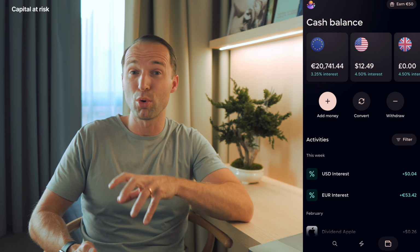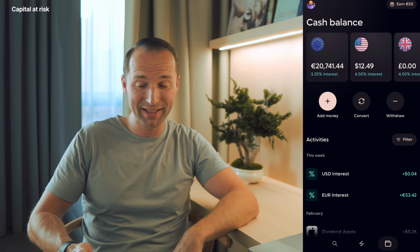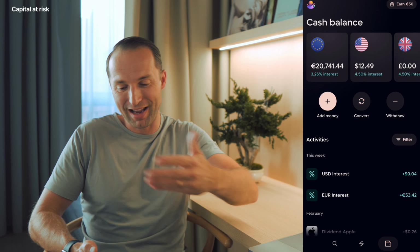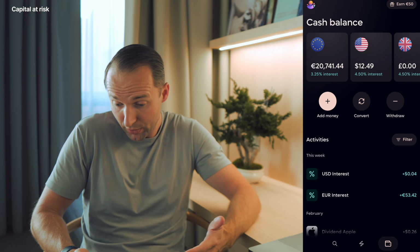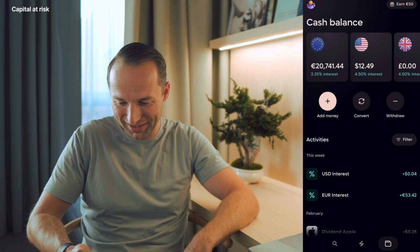But again, right now I'm holding quite a bit of euros because we are in the process of building up our apartment here in Europe. So in that way, I need some cash and I need to keep it somewhere and might as well put it to work. Why not? 53 euros, actually more than I got in dividends when you think about it for last month.